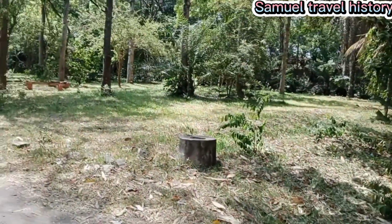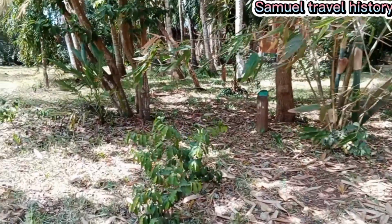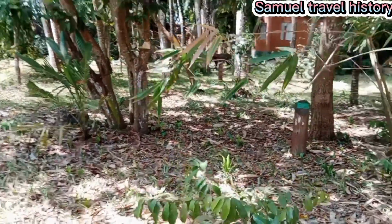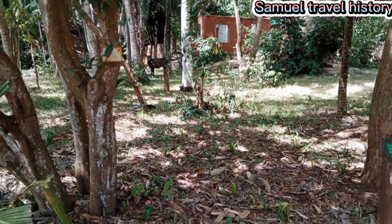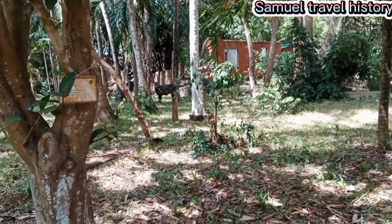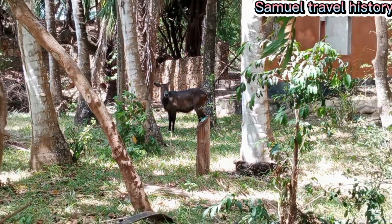And I have spotted an oryx. I don't know if it's an oryx or maybe a gazelle, but it's so fearful. It's running away from me, but let me see. It's there. It's there.